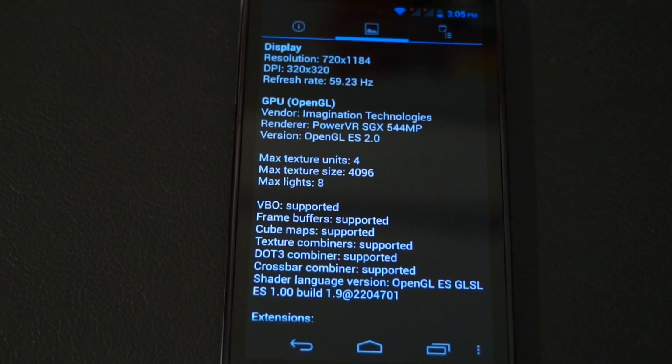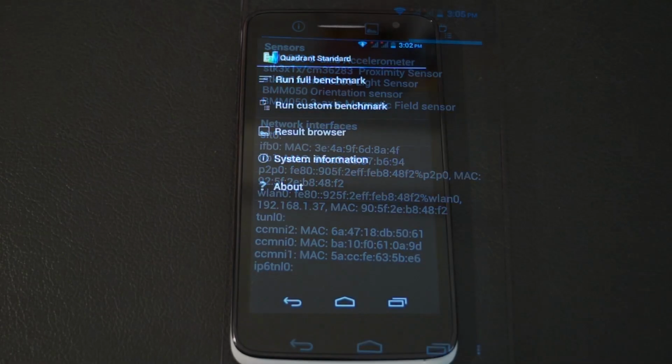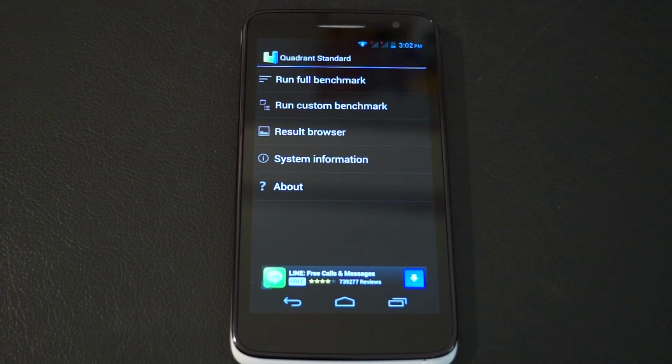The display resolution is slightly lower because the bottom row is taken by the buttons that navigate through the Android ecosystem. PowerVR SGX 544MP GPU runs the show. When it comes to graphics, if we talk about sensors, you have a 3-axis accelerometer, proximity sensor, light sensor, orientation sensor, and a magnetic field sensor. So let's check out the full benchmark.